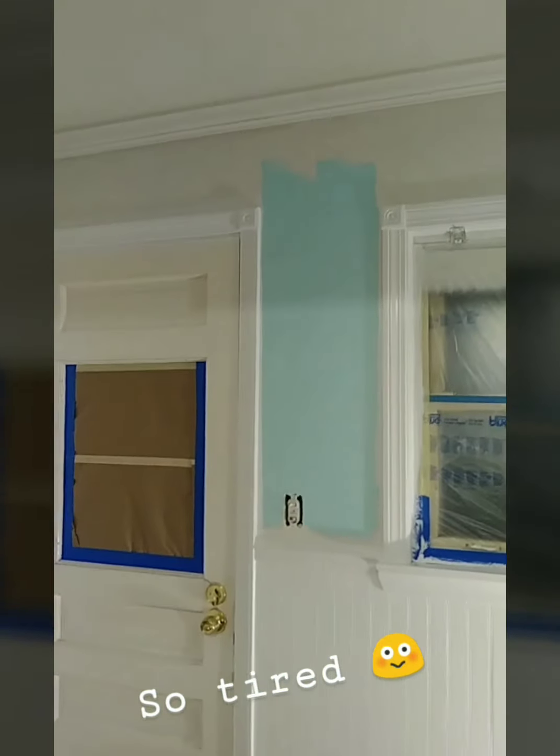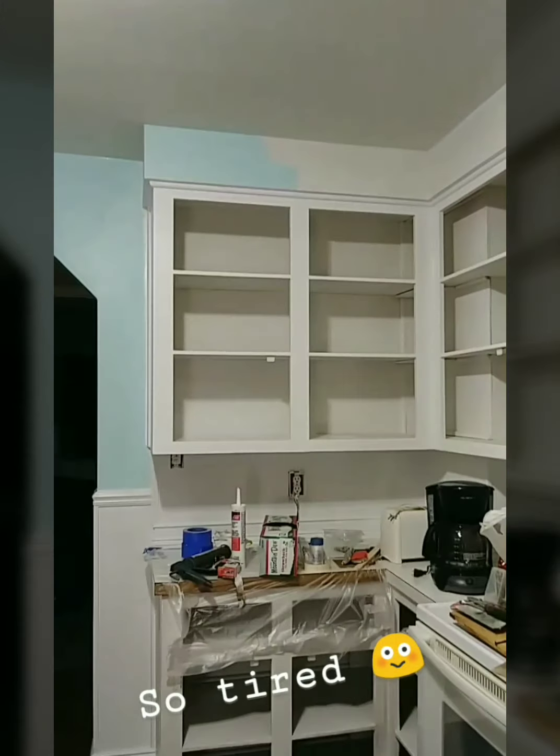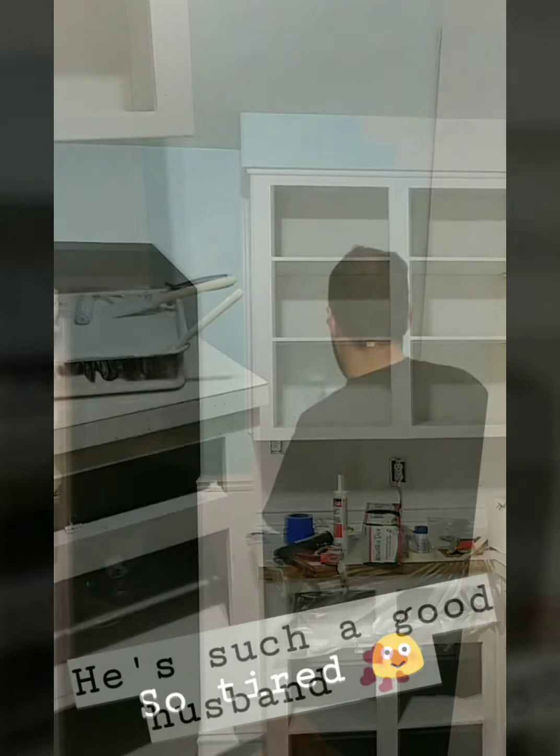It should be done because Mike's friend, Brian, came over to help him because that's what he loves doing. So hopefully it'll be finished. Coming along. That's the color the walls are going to be. It's all painted white. All the cupboards are mostly done. Almost done.